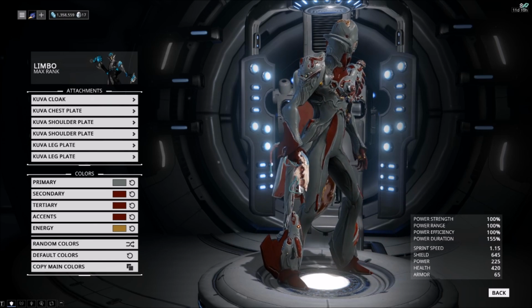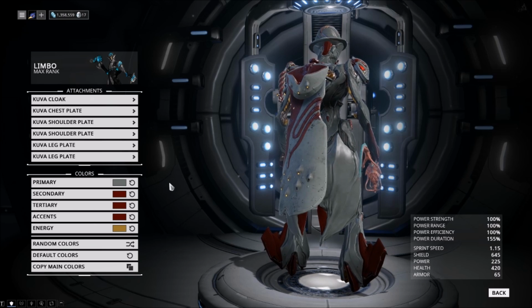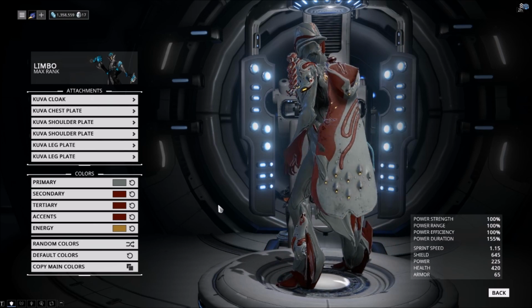When Limbo first came out, he was just a massive troll frame, and it put a real bad taste in my mouth, and I just haven't really ever been able to forgive the frame for all of the assholes that decided to run him.